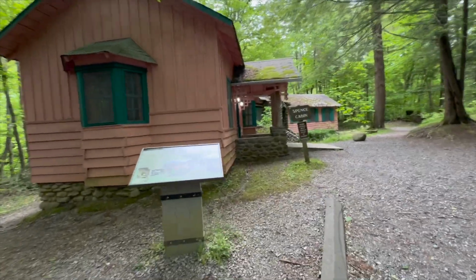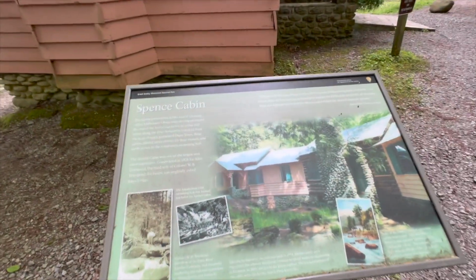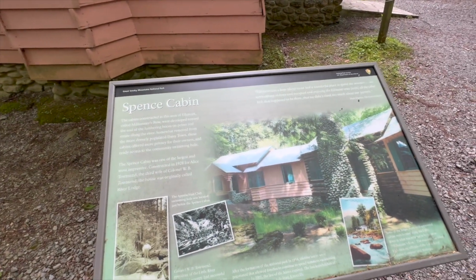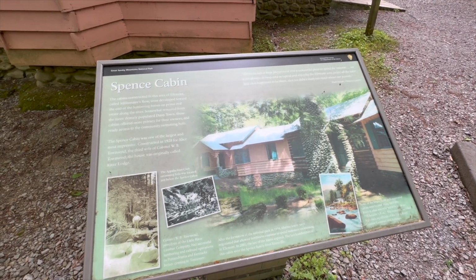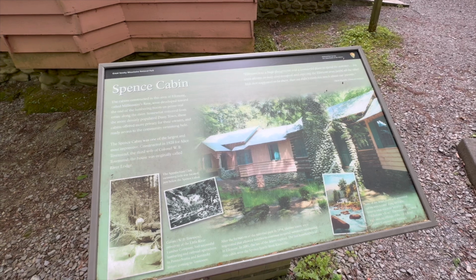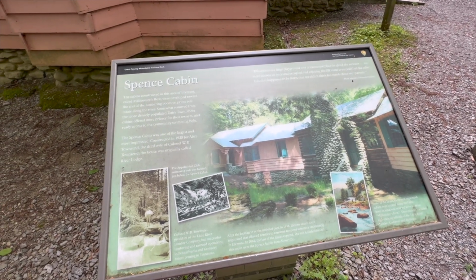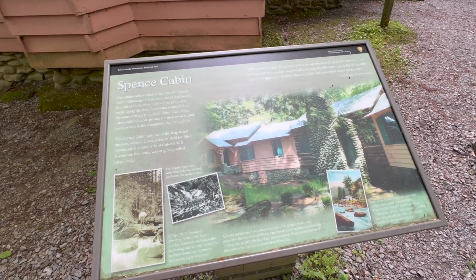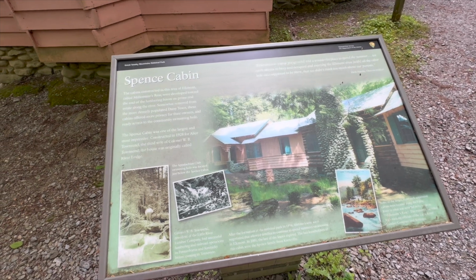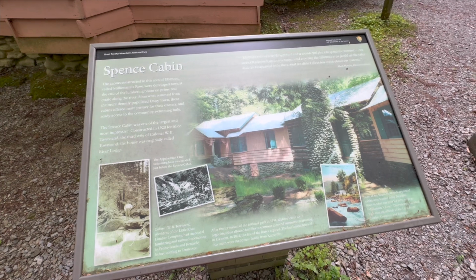This is the Spence cabin. So this again is the Spence cabin on Millionaire's Row. These were developed toward the end of the lumbering boom on prime real estate along the river. Somewhat removed from the more densely populated Daisy Town, these cabins offered more privacy for their owners and had ready access to the community's swimming hole.